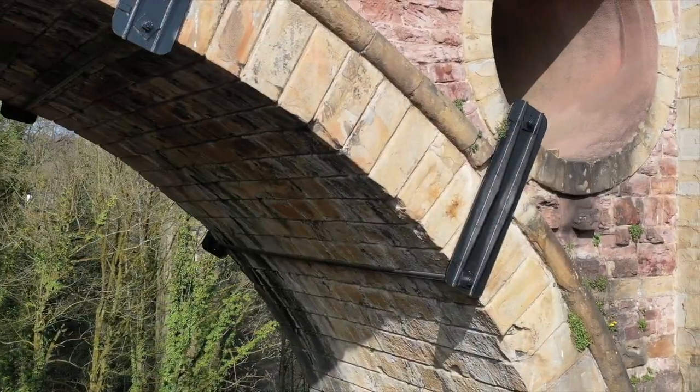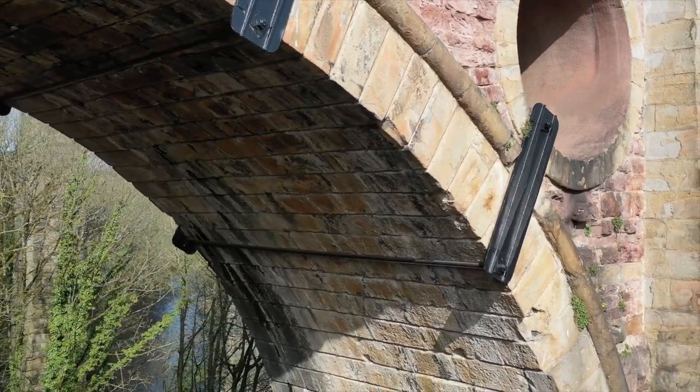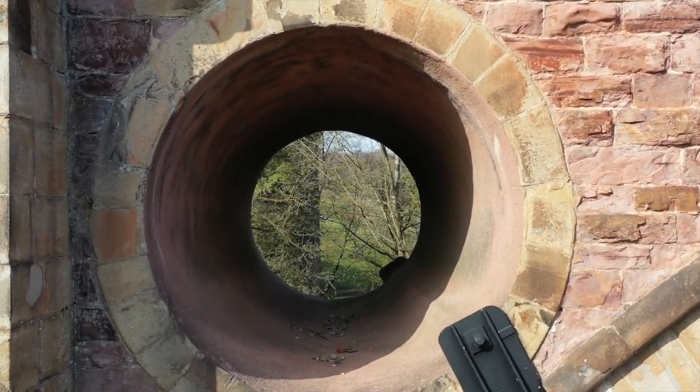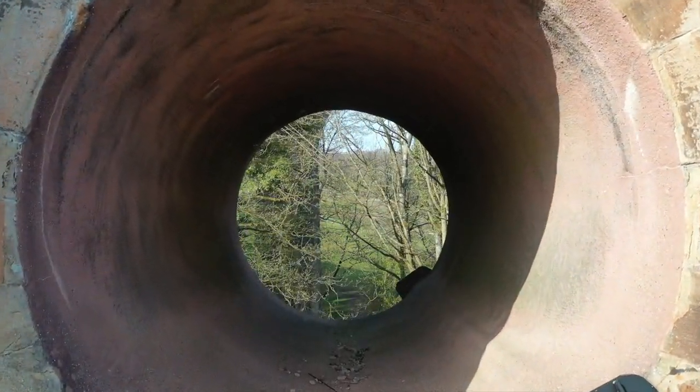So they got some chaps in to put these big metal ties in, and that secured the aqueduct. And I still want to play in the holes. No, I do. I want to play. But it makes my hands sweat when I think about how to get in them, because you'd have to abseil. You'd never get up there. Or like a really big ladder. But I'd like to play in one.